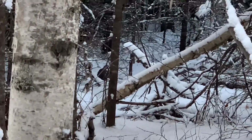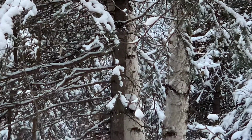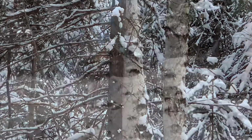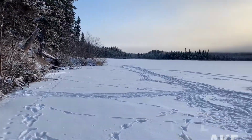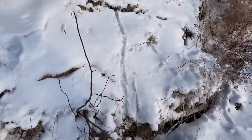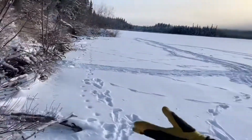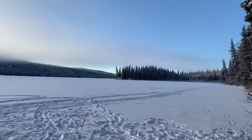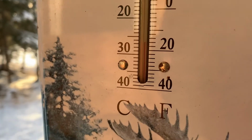There, another chicken on the ground. And then he's trying to get one over here that's in a tree. And I assume it jumped off and then moved over. Mouth tracks here coming out, little holes. A lot clearer today, a little chilly. This is about 14 below or so.